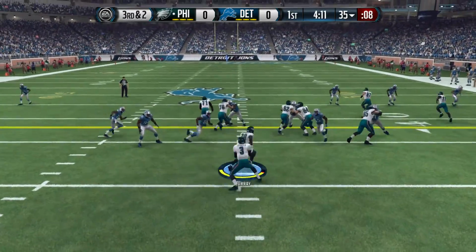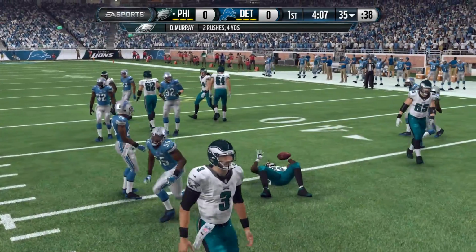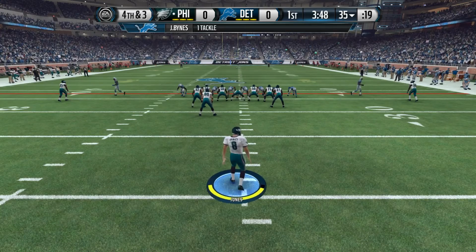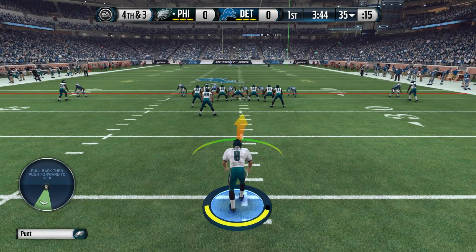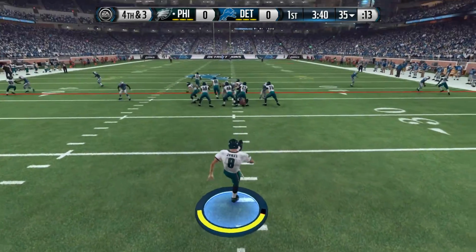The Eagles will take the snap from the 35. He's brought down. That's going to bring up fourth down. Murray's going to be mad at himself after that run. He picked the wrong hole. If he'd have went the other way, he would have had enough space to pick up the first down. He is stopped. Now it brings up fourth down.